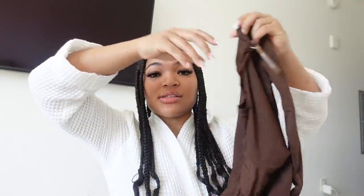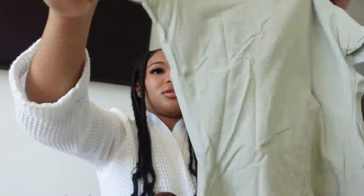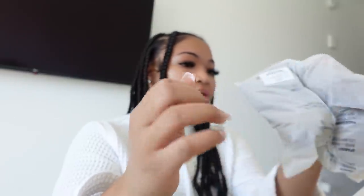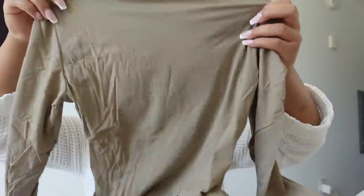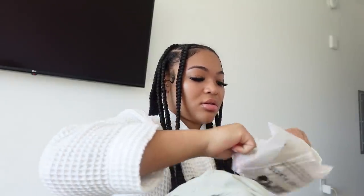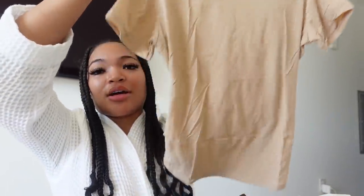I got a long sleeve in this brown. And then I got a short sleeve in this. I know this is probably gonna be so sheer. That's why I get nipple covers, y'all. And then I got, oh no, I'm gonna wear this one. I got this long sleeve in the same taupe color. Is this the same? Yeah. Then I got a short sleeve in Sienna. This is like the perfect nude color. But yeah, that's all that I got.